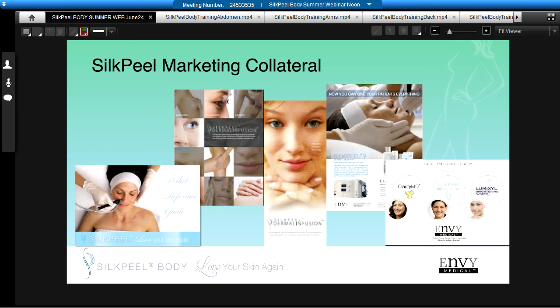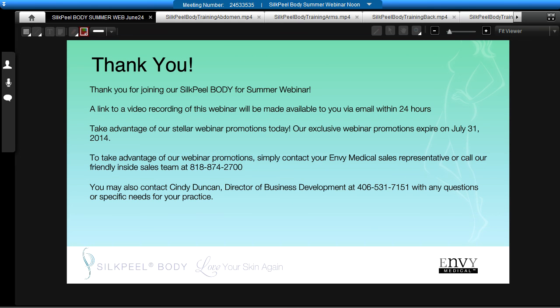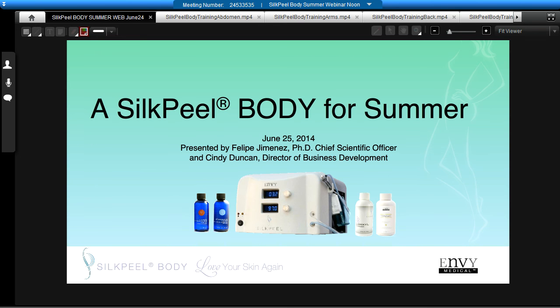Don't forget, we also have SilkPeel marketing collateral. We've got our pocket reference guide that you see there at the bottom left. That tells you how to set up the machine for a procedure, how to perform the procedure, and then how to shut down the machine thereafter and clean it as well. We also have brochures for your patients that tell them about SilkPeel, what it is, what it does, and what benefits they will derive from it. On the far bottom right, you'll see our before and after flip book for Clarity MD, for SilkPeel, as well as our Lumexo Topical Brightening System. And for attending this webinar, we will be sending you a free copy of this before and after picture flip book that you can receive with your next order.